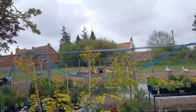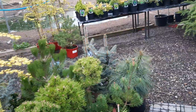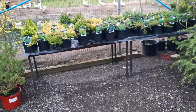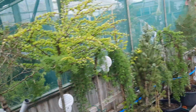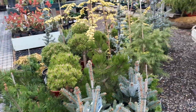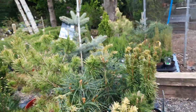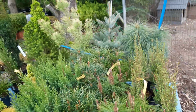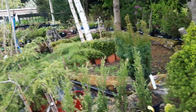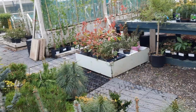Right, then conifers. Don't normally do conifers, but I've been asked quite a bit. Well, I've actually sold quite a few. I mean, we do the unusual ones, like the more expensive ones, but we've done a few of the cheaper versions this year. Now these are mainly Picea, so these again, these are the unusual ones. I think they're coming back slightly.